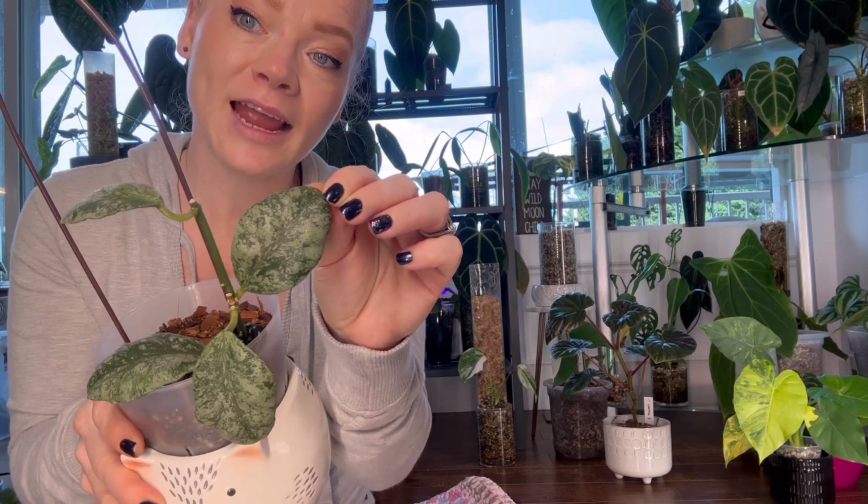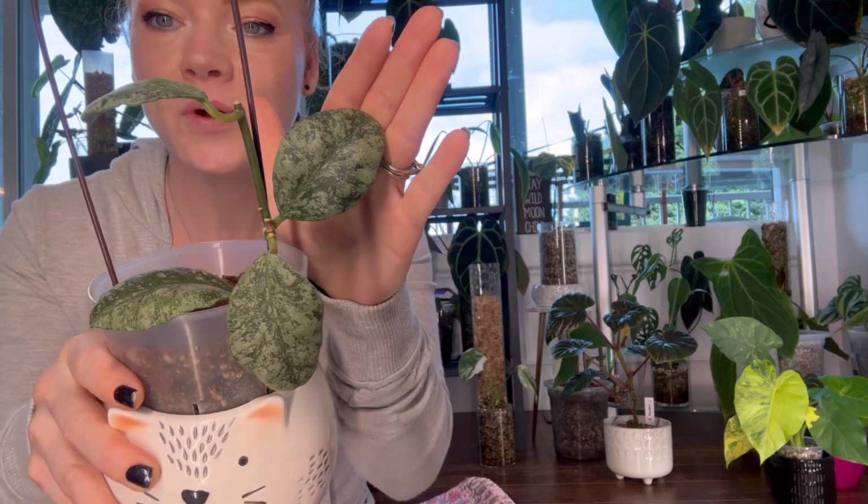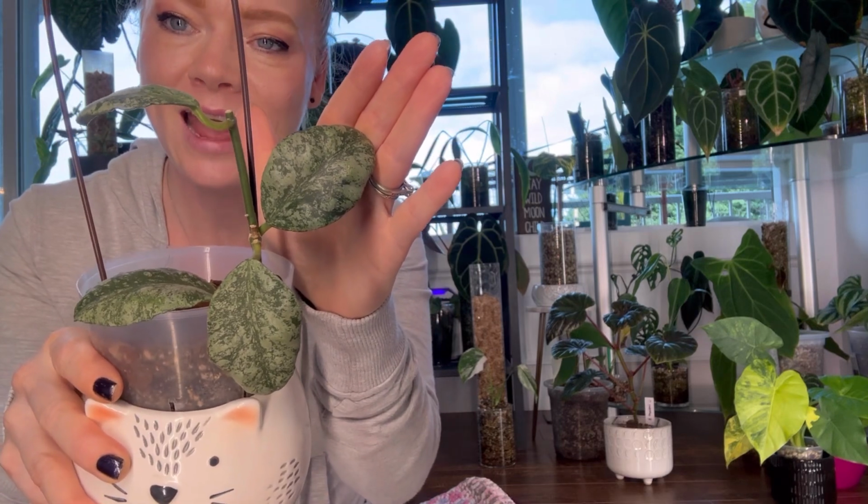And since I absolutely loved the first one that I have, I was so happy to find a second. So this one is Hoya Wymanii Cloudy Sky.